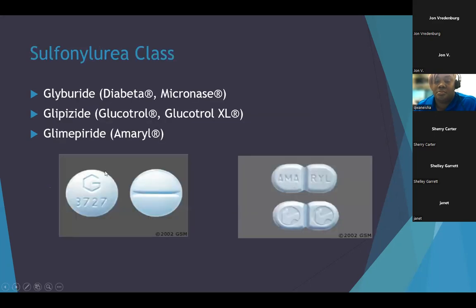So that's it for metformin. Next, we will move along to another class of drugs. These are another class of older medications, ones that aren't used a ton anymore, but you may still hear of them or even use them. So these are drugs called sulfonylureas. And the three that I put on the screen are the three most or more common agents. So we have glyburide, glipizide, and glimepiride.